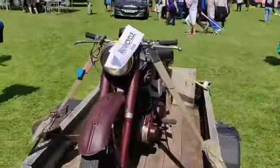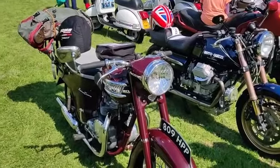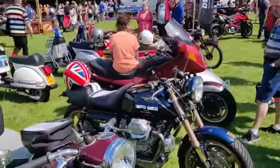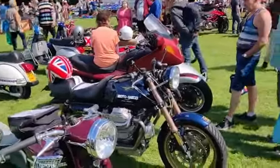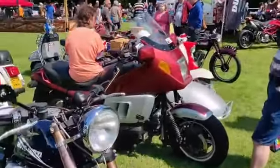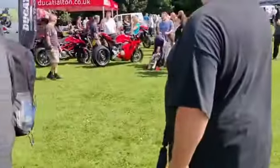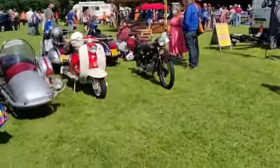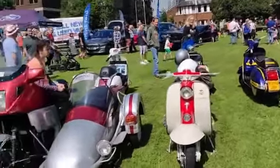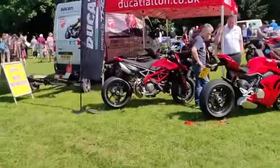Here we go. If vintage motorbikes are your thing, then you'll be like a kid in a candy store. Okay, scooters, Vespas, sidecars, and the not so old bikes.